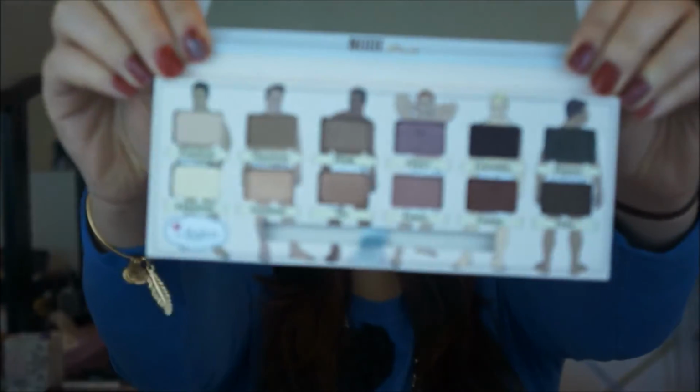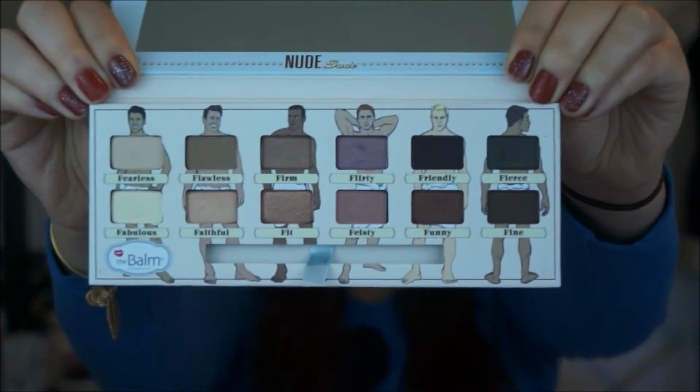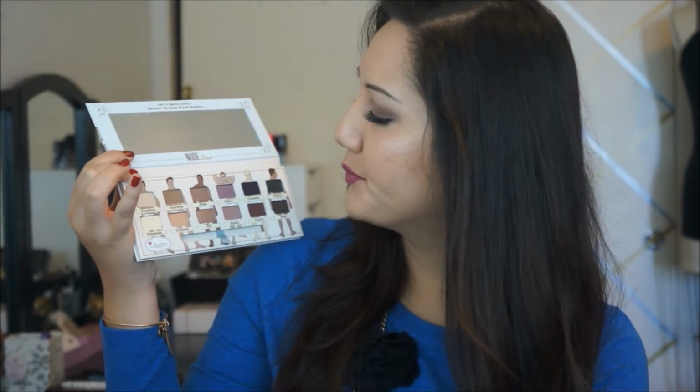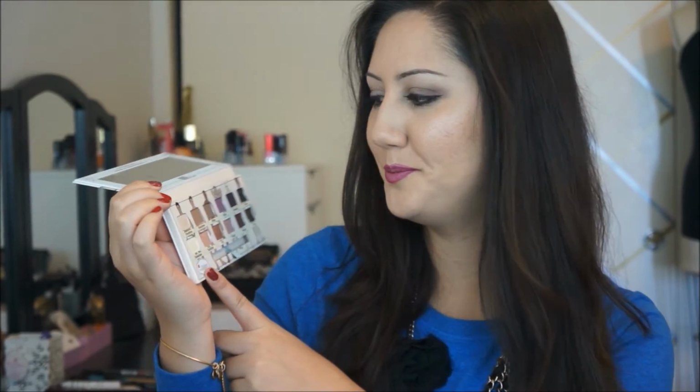So this is the little brush. It's kind of really unexciting. So this is the palette. It has the hunky guys on it. Let me get a closer look for you guys. Go ahead and show you. Aren't they hunky? Which one's your favorite? My favorite's probably this guy. This guy would have been my type back in high school.